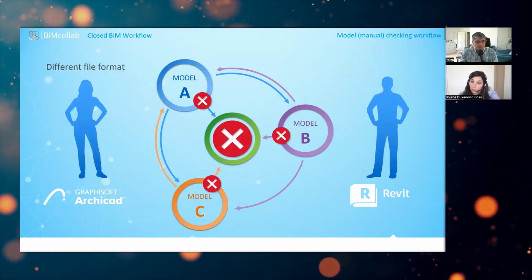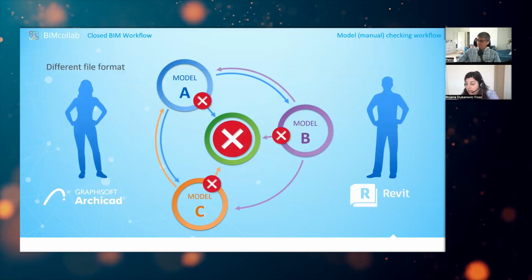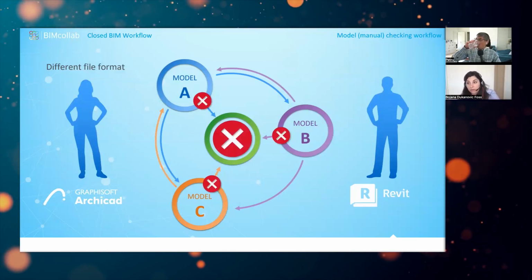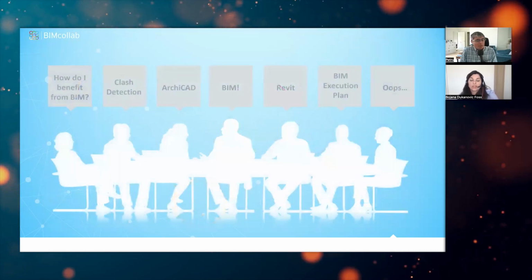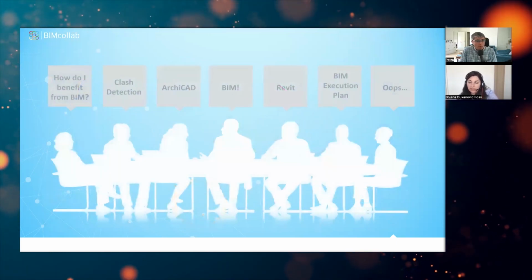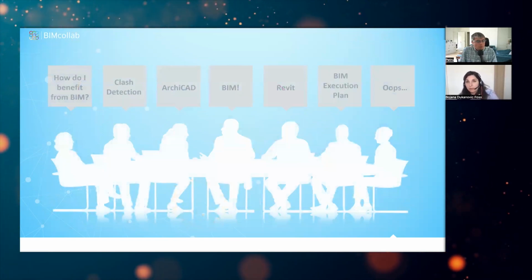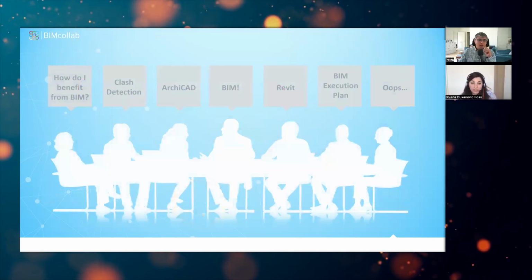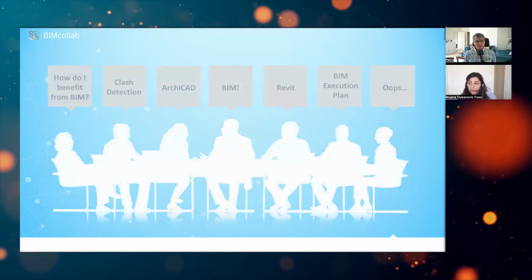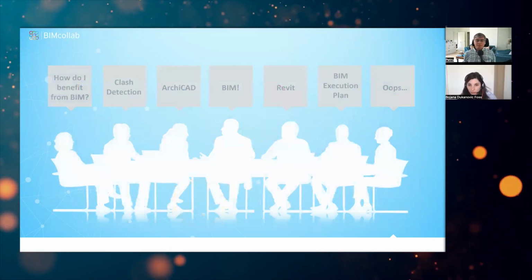Maybe switching to this one software, one provider umbrella is a hefty investment, both in learning curve and money. So this is where the big challenge of closed BIM is, right? That everybody must work in the same tools. And as most BIM solutions are isolated applications, again, we experience these large interoperability issues, as data can only be exchanged to a limited extent or not at all.